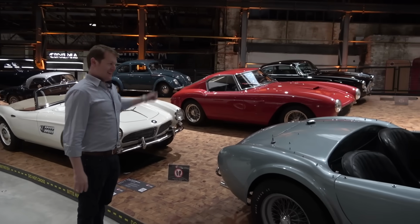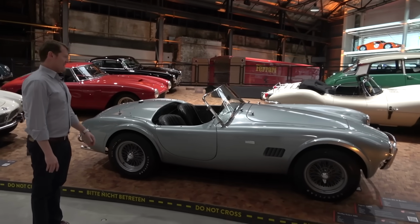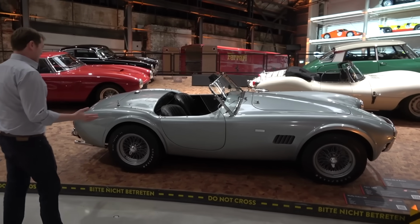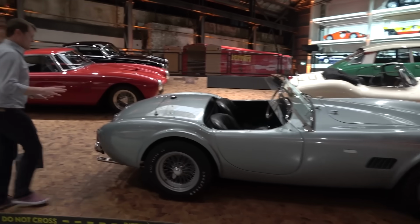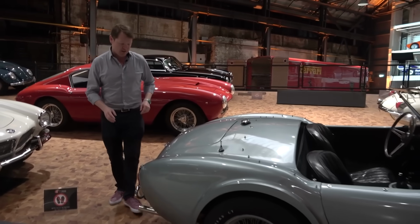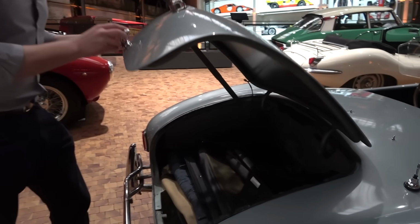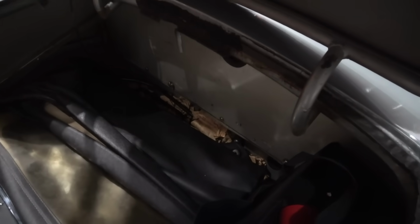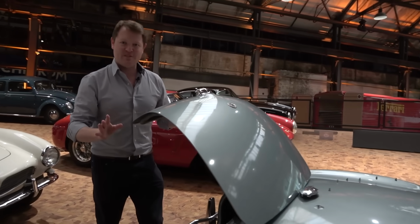Again, breathtakingly beautiful. This is an original Cobra 289. Of course, Cobras have changed and there are many different replicas and things available out there now, but this is a totally original car, so much so, and I've got special permission to come and show you this, that in the back of it, if I carefully open up the trunk, the boot of this, have a look down there, where there are some original newspapers that were put in to protect with the roof that have remained in it ever since.